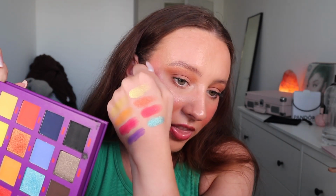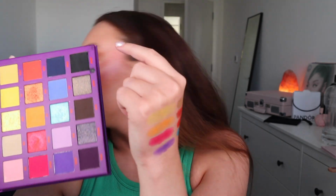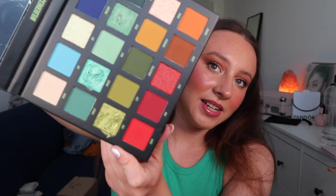Actually, even all of them, and the blue one at the bottom. That's so pretty. I tried to go for the bright ones rather than these ones. Next up, we have the Wilderness palette. I have also done a video on this, so you can see that if you want to. I think I dipped into most of the colours in here, as you can see.